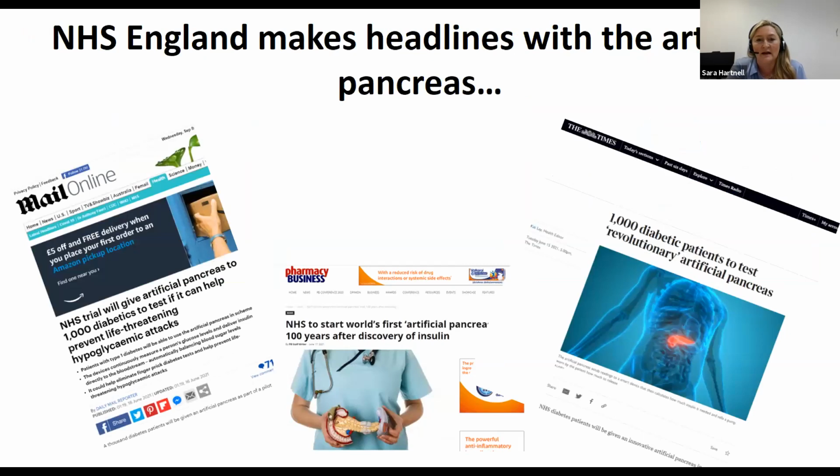Next slide, thank you. And you might have noticed that these systems are starting to make the headlines. So currently NHS England has funded a national pilot to try and see if the excellent research outcomes that we've seen and been involved in can be replicated in the real world, and can help hopefully to inform NICE's decision making in terms of funding going forward.